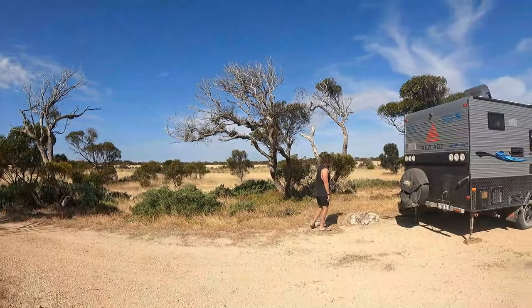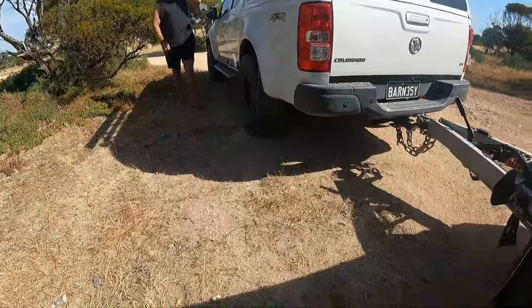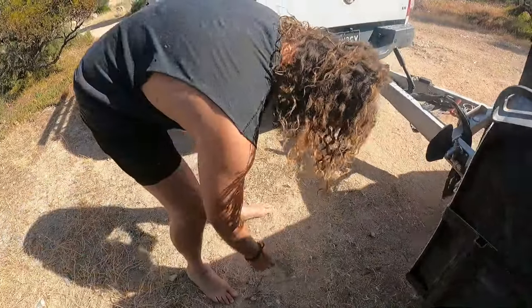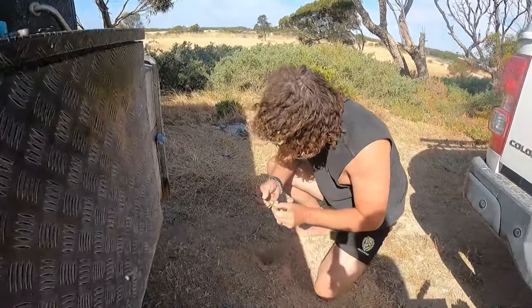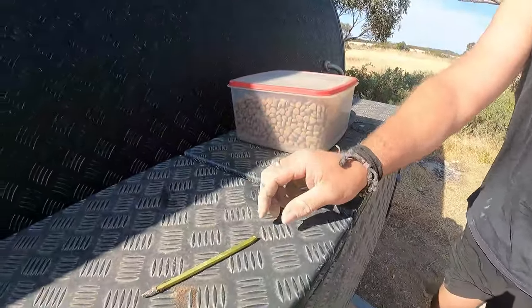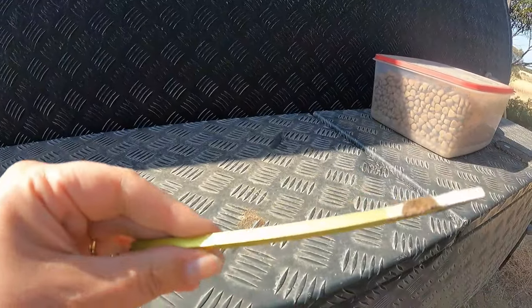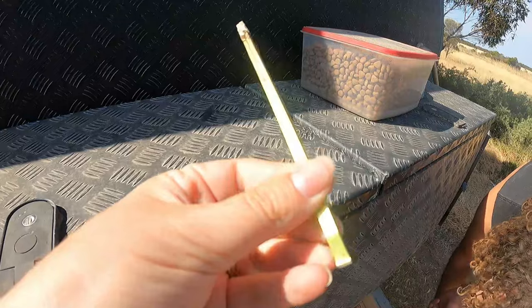We found a nice quiet rest area just outside of Port Kenny that we pulled into for the night. We got ourselves all set up and then I stood on a buried spike that some muppet had planted. He's been burying shanks out at the rest areas to get the tourists.